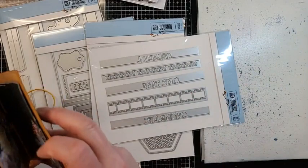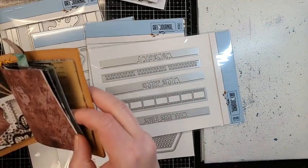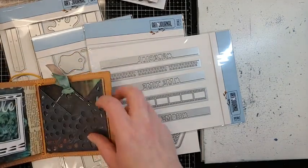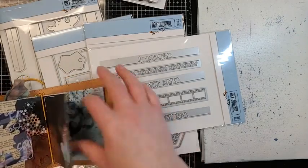Now, hold on a second. I want to see if I can find something to show you, because I know all my pages are here. It's just, where are all the pieces?